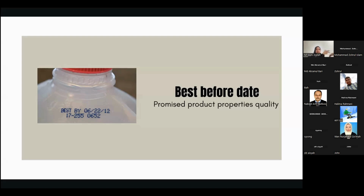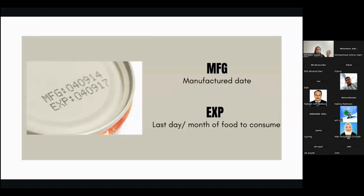So that is the best before date. Then the next one is MFG, the manufacturing date. It tells you the date when this product was manufactured.